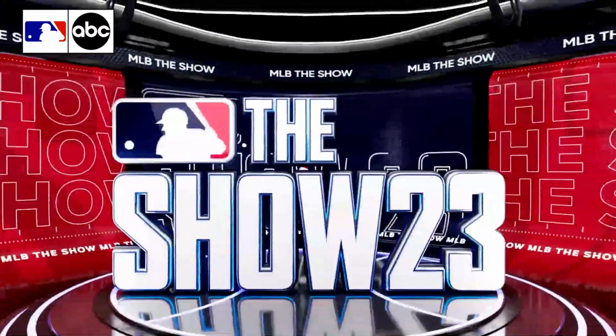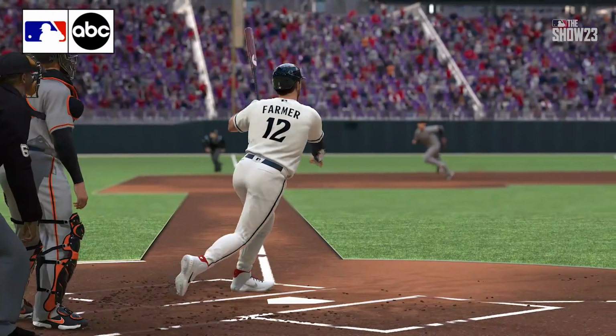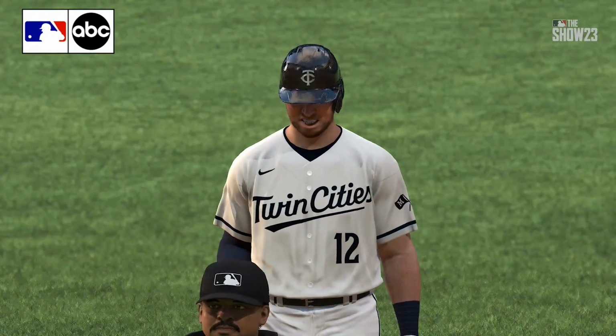So much of good hitting is finding holes in the defense. That's why you're always thinking line drive into the gap. Those kinds of swings really boost your confidence.